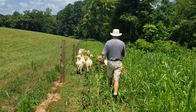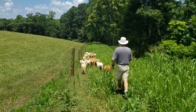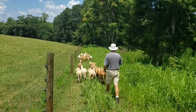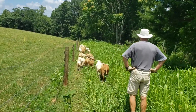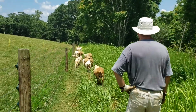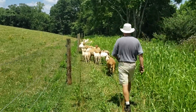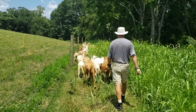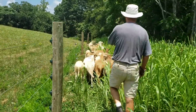This is our main flock, our starter flock. The rams we've already separated in another pasture. They just saw something, heard something. Oh, they saw that. There's your water there, girls. Come on, let's go. Into the tall grass. There they go, Laurie, look.